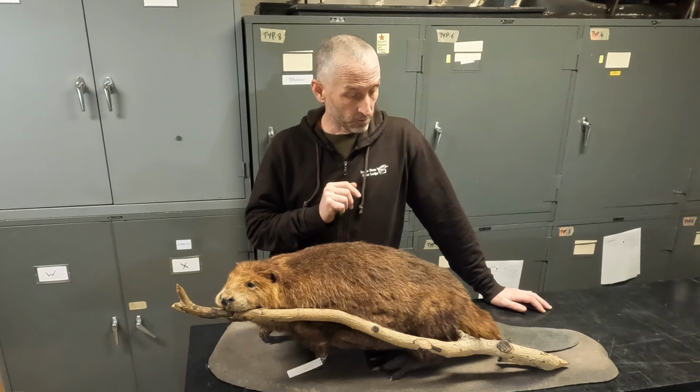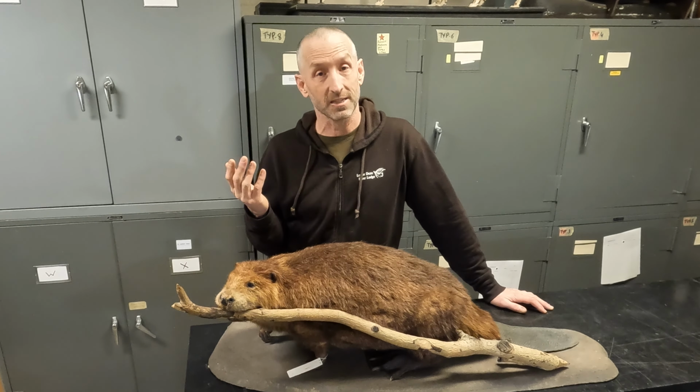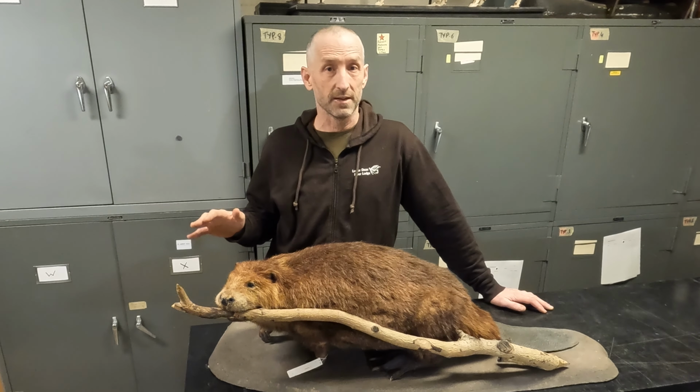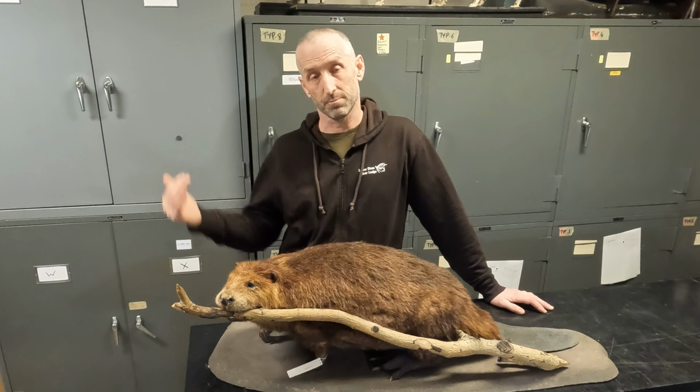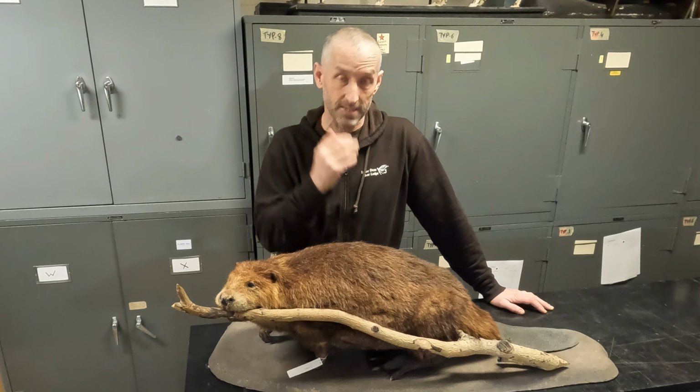Also, it's been shown that the tail can be used for getting rid of excess heat. So beavers have such good insulation that if the air temperature is 20 degrees or higher, then they basically overheat out of water. But if they can keep their tail in the water, they will lose heat through their tail, and they can actually stay out of the water in temperatures up to 25 degrees Celsius because they're shedding heat in their tail.